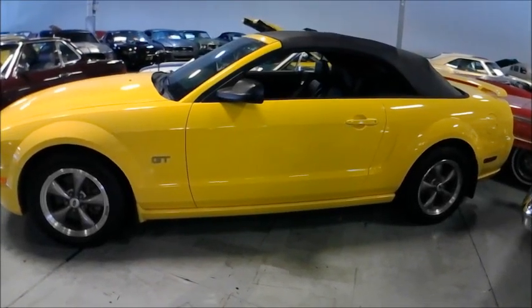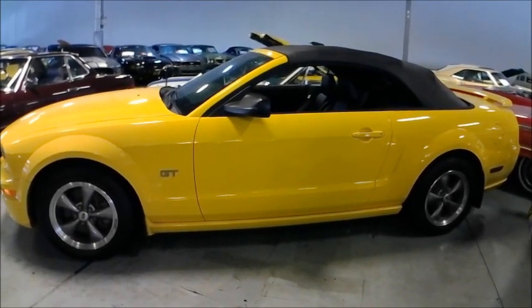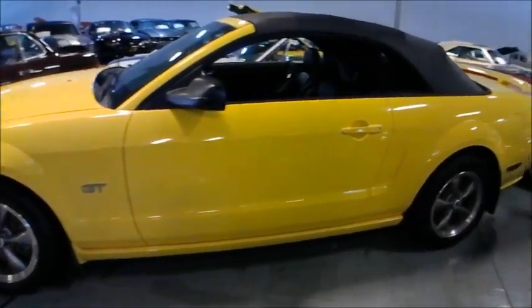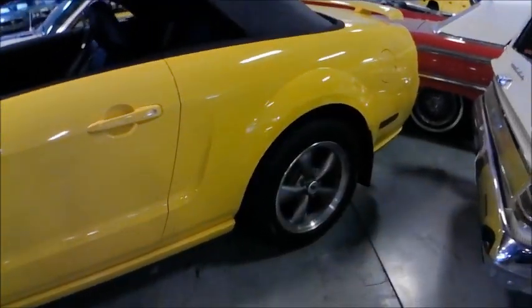Here's a 2005 Ford Mustang GT convertible. It was for sale at Gateway Classics in Orlando, but looking it up, it's not appearing in their inventory anymore. So my guess is that it's sold.